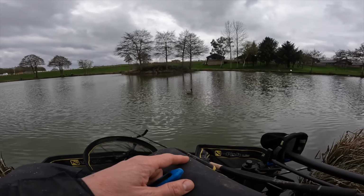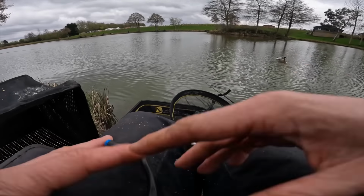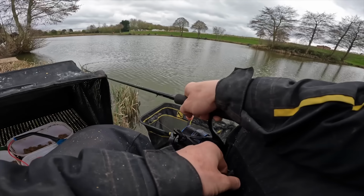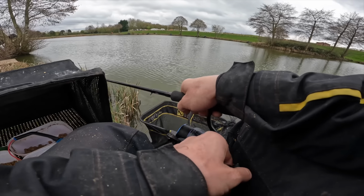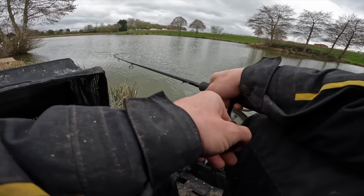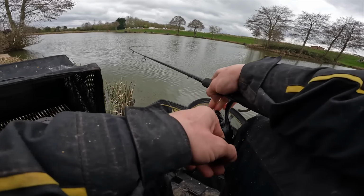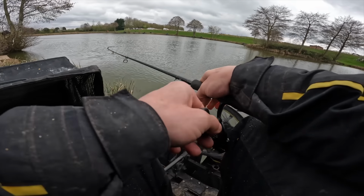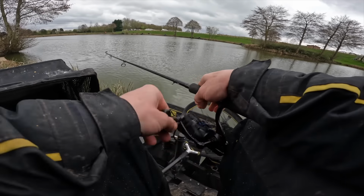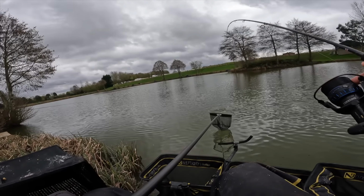I wouldn't get a 6 gram float over there, would I? Got one, Rob. What ball went on the feeder? No, I just chucked it in, it went after 30 seconds again. All my bites have been quick, if it just sits there, nothing happens.